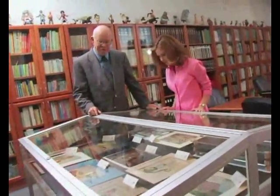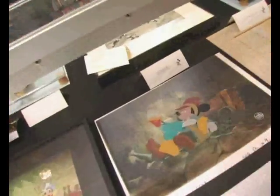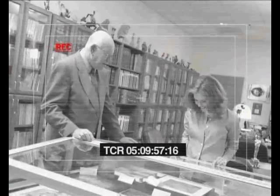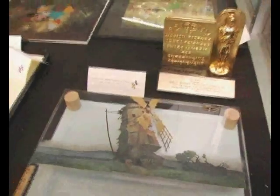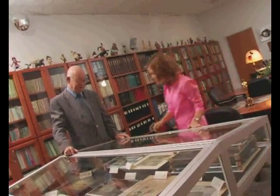Here in this case we have some of our animation art, some of the cels and backgrounds used in making our animated films, all the way from the early black and white era up to more recent years. One thing you won't see anywhere else are these glass backgrounds. They were done for our multiplane camera, which for the first time enabled us to get a feeling of depth and dimension to the films. Oh, that's what did it.